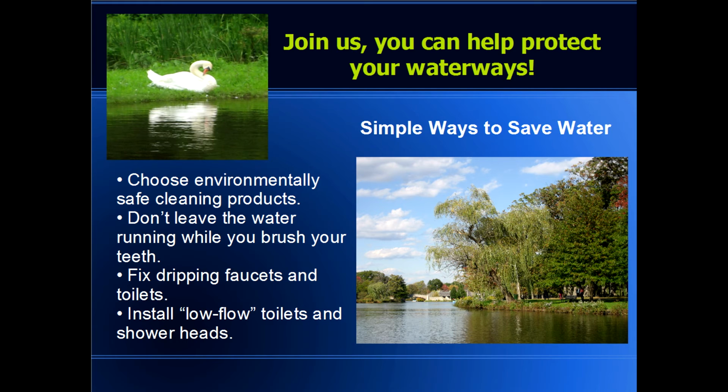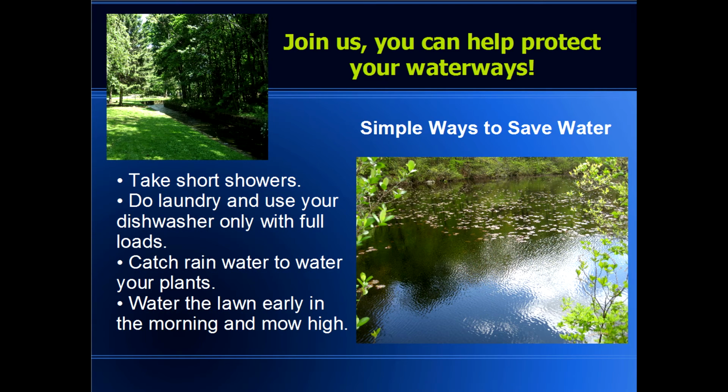Install low-flow toilets and shower heads to conserve water. Take short showers instead of baths. Do laundry and use your dishwasher only with full loads. Use a barrel to catch rainwater to water your plants. Water the lawn early in the morning and mow high to conserve moisture.